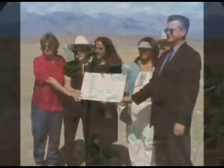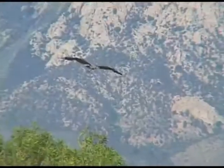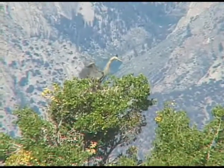By signing the Memorandum of Agreement and complying with the State Implementation Plan, the City of Los Angeles has committed its resources to improving the quality of life and the environment in the Owens Valley.